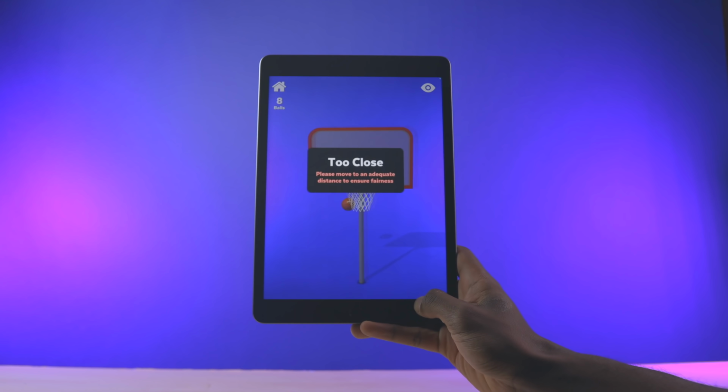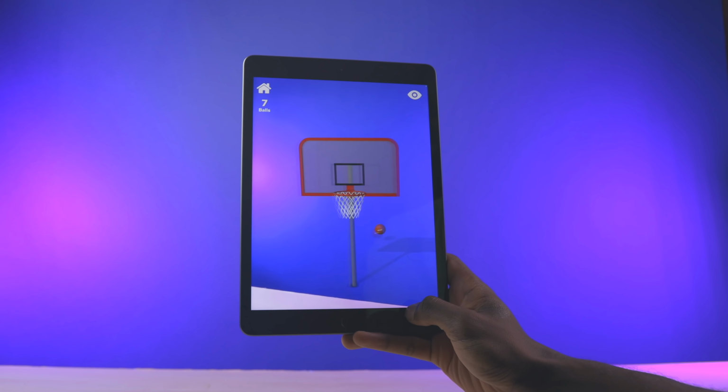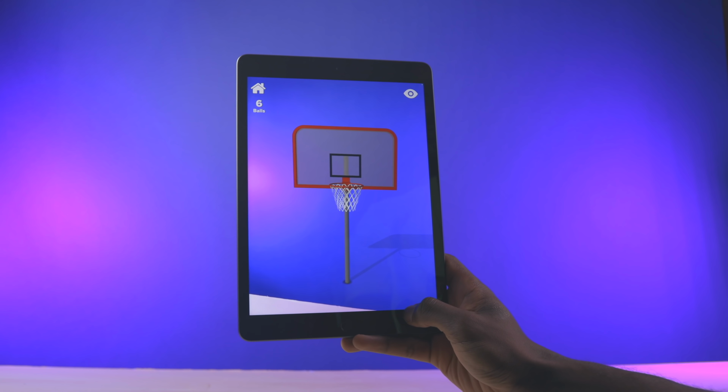The processor is doing a lot of the heavy lifting as far as supporting the camera and the other sensors within the iPad. And as you can see here, I've got an AR basketball app running right now, and I like the way it feels to play generally speaking.